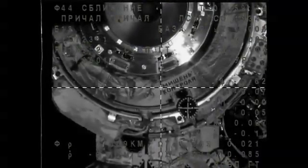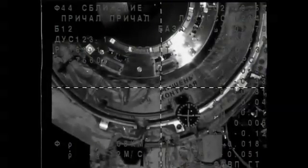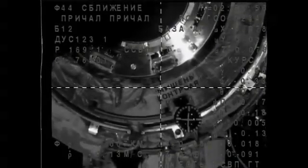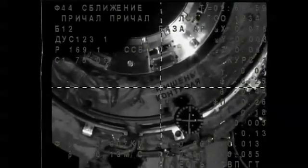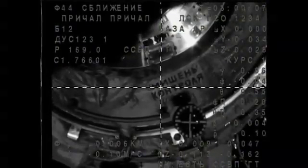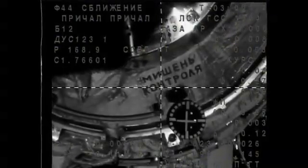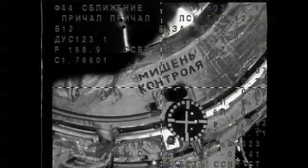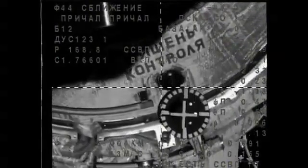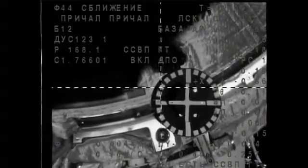Half cell down, quarter cell left. The crosses have coincided. Copy. One cell down. The crosses are together. We're waiting for the contact.